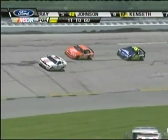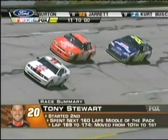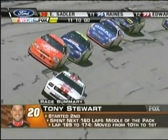Kenny Schrader, Davey Allison, Richard Brickhouse, Bobby Hillin, Phil Parsons, Lennie Pond, Dick Brooks, and Ron Bouchard scored their first wins here. But they've got to beat Stewart and Gordon to do it.